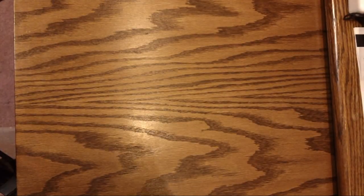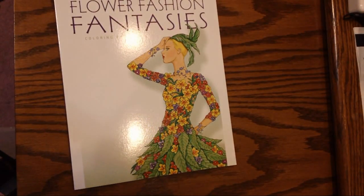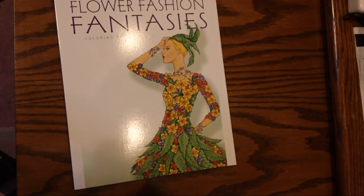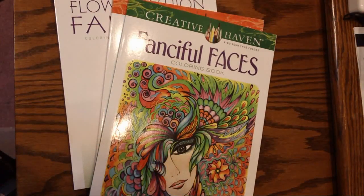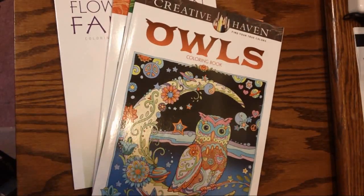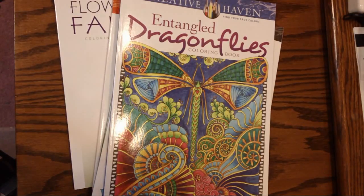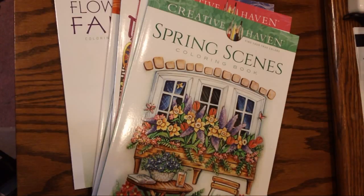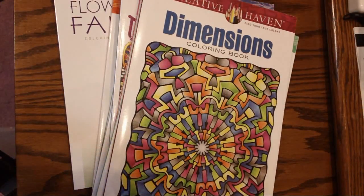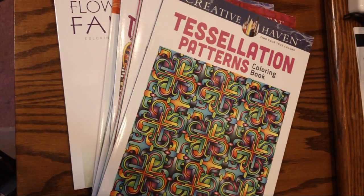Okay, next we have Flower Fashion Fantasies. A lot of these I've shot flip-throughs of, but some of them I have not uploaded yet. Fabulous Fashions of the 1950s. Fanciful Faces. Owls. Entangled Dragonflies. Designer Desserts. This is going to be a lot of fun to color in. I've not colored in any of this one yet, but that's going to be fun to do. Spring Scenes. I just recently got this one not too long ago. Dimensions. Tessellation Patterns. And Dream Doodles.